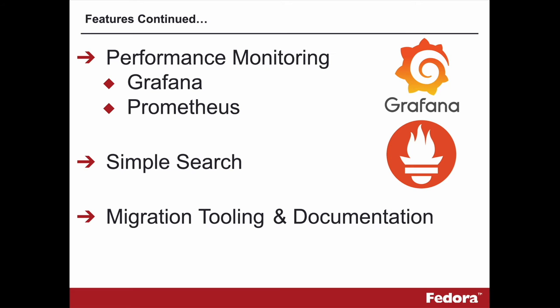So back to Fedora 6.0 features. Fedora 6 supports performance monitoring and reporting capabilities with Prometheus and Grafana. This is a new tracking and monitoring system that we have with 6.0. These two offer useful analysis of your runtime performance.